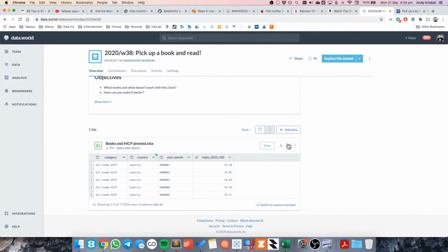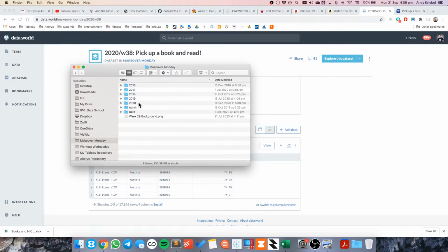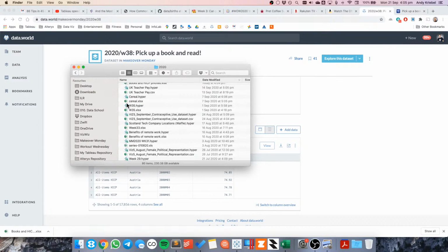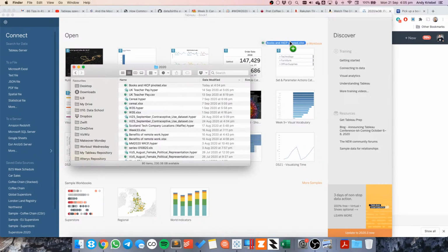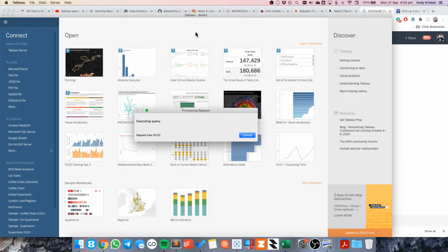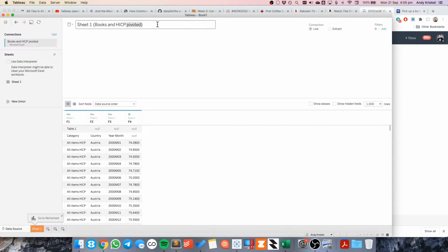Okay, so here's the data set. I'm just going to go ahead and download it. And let me show that. And I'm going to move it over to my Makeover Monday folder. And you can see my folders are nice and neatly organized. And now I can just go ahead and drop this straight into Tableau. And Tableau should, in theory, open up that worksheet. Okay, so it's books and HICP pivoted.